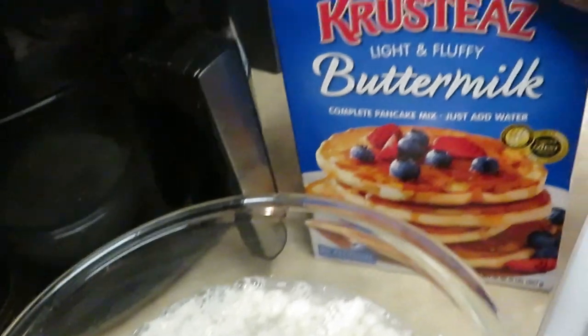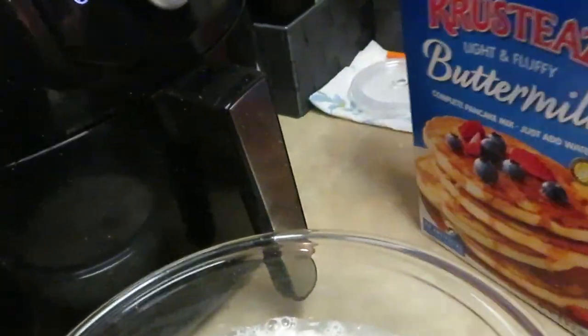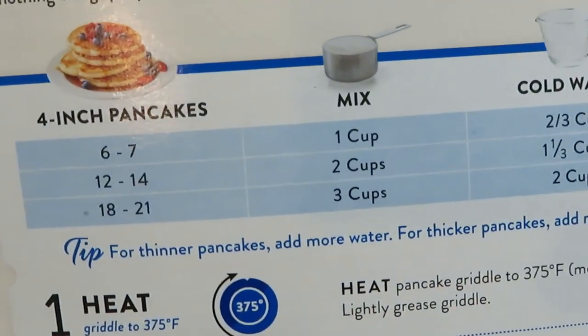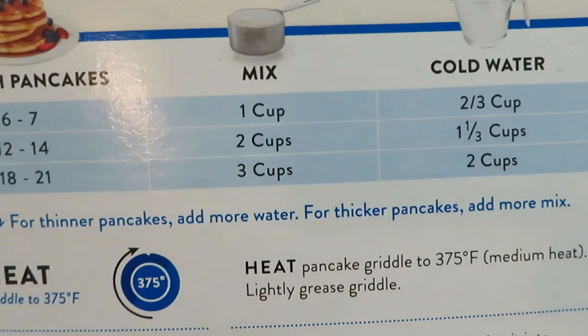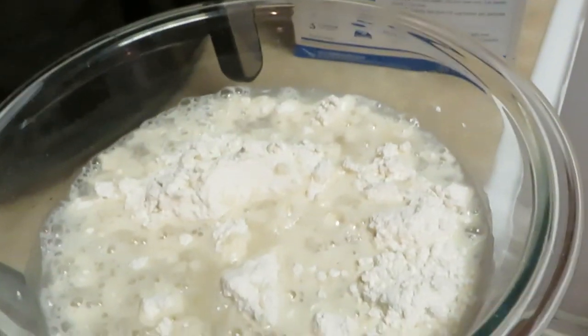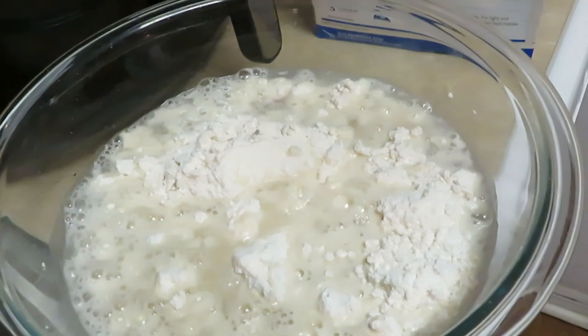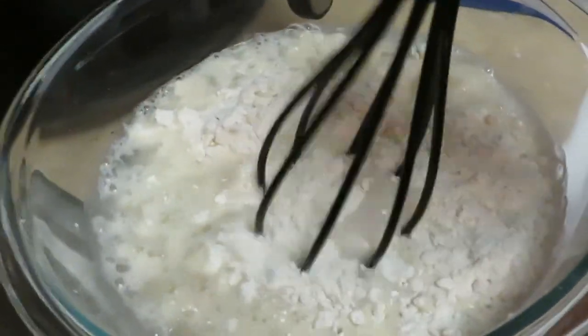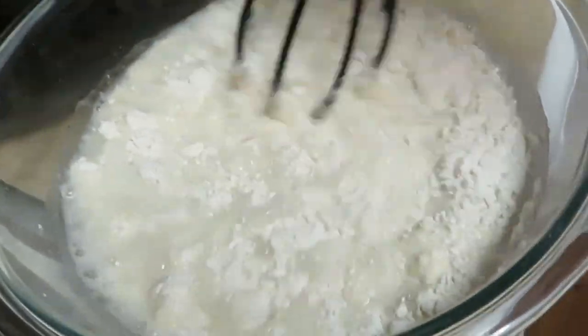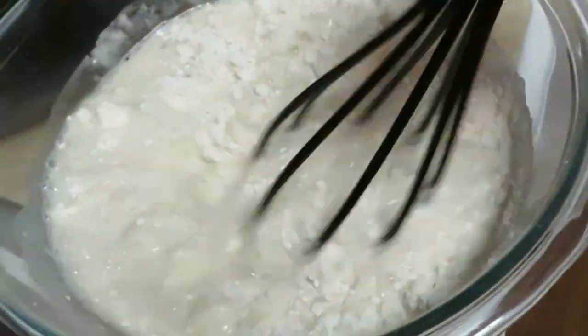buttermilk pancake mix. Tongue twister there. And I was just looking at the instructions on the back, and it gave me, for the 18 to 21 count, 3 cups of the mix and 2 cups of cold water. So I've already done that here. And of course, when I cook my pancakes, they're larger pancakes. They're not small pancakes. So that's why I always go for the maximum when I cook them.